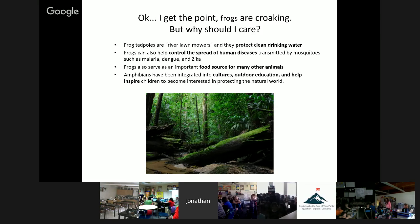So now, just to take a step backwards and go back to the bigger picture, if some of you are thinking, okay, I get the point, frogs are croaking, but why should I care? There's a lot of reasons why you should care. Frogs are really important for the environment. They can be thought of as river lawnmowers. Their tadpoles graze the algae and other plant matter in the rivers, growing on the rocks and on the bottom of the water. And they help keep the water quality up and the rivers clean.